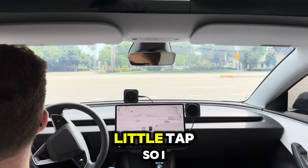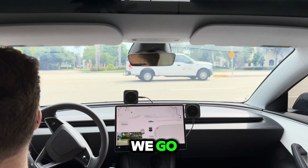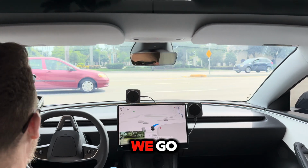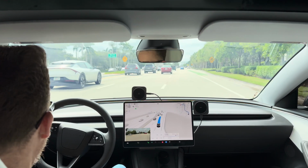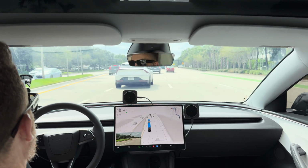Just gonna give it a little tap so I can kind of see. There we go. We should be able to go now. I don't know what we're waiting on. There we go. In 500 feet, turn left onto Wiles Road.